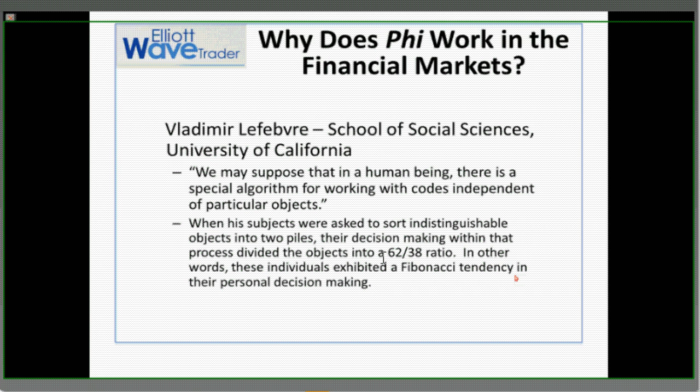In a different study conducted by psychologist Vladimir Lefebvre of the School of Social Sciences at the University of California, Dr. Lefebvre came to the conclusion that, quote, "As you see, we may suppose that in a human being there is a special algorithm for working with codes independent of particular objects." Specifically, when his subjects were asked to sort indistinguishable objects into two piles, their decision-making within that process divided the objects into a 62-38 ratio. In other words, these individuals exhibited a Fibonacci tendency in their personal decision-making.